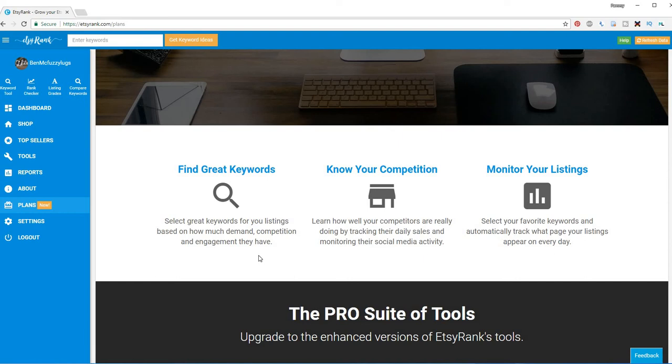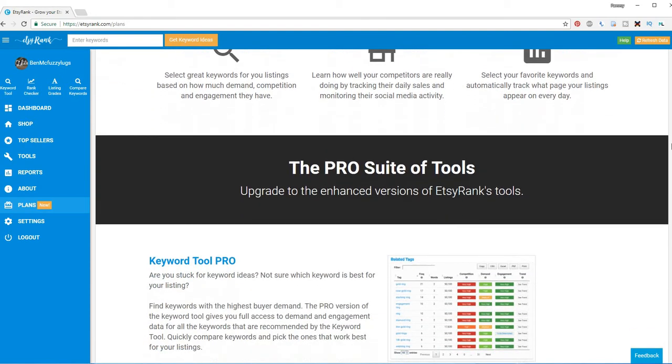But we can keep track of people that we want to keep track of and monitor our listings with keywords and things and automatically track and see what our listings are doing every day, which is a really handy tool. Rather than having to go into all your reports all the time, you can have a few keywords that you figure are super important and you just want to see where you are each day with that.